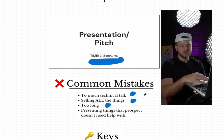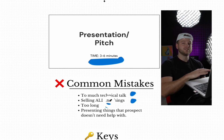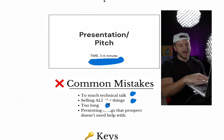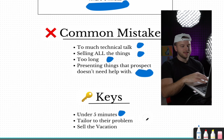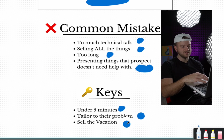So if you're doing too much technical talk, you're in the weeds of what your product or service does, you're selling all the things that your product or service does, and what happens is it becomes too long. And then finally, only focus on what the prospect needs help with. So the keys are very simple and are kind of just the opposite of that. Under 5 minutes, tailor the presentation to their problem, and I'll show you how to do that. Very simple. And then finally, sell the vacation.